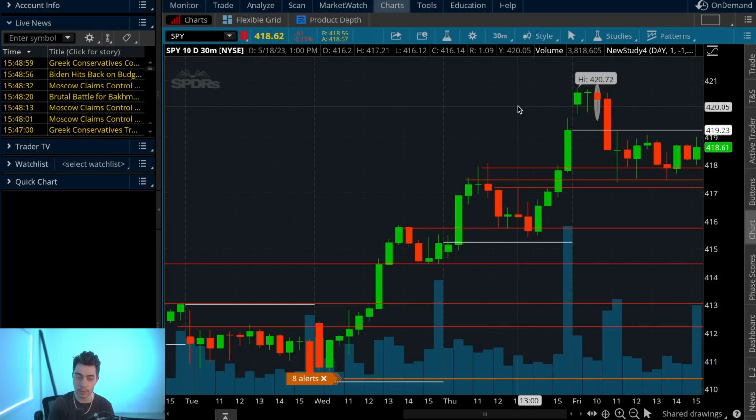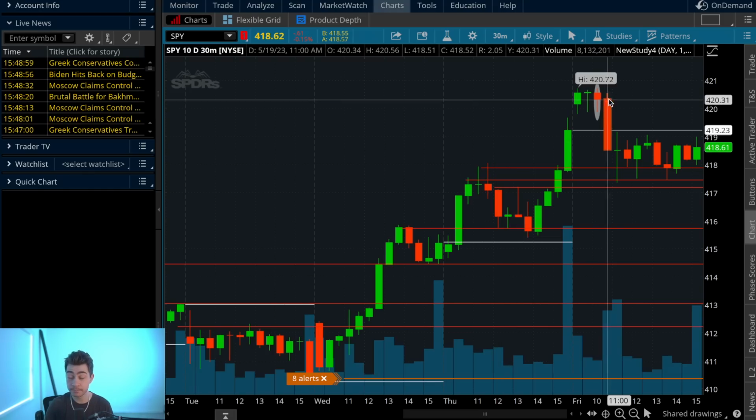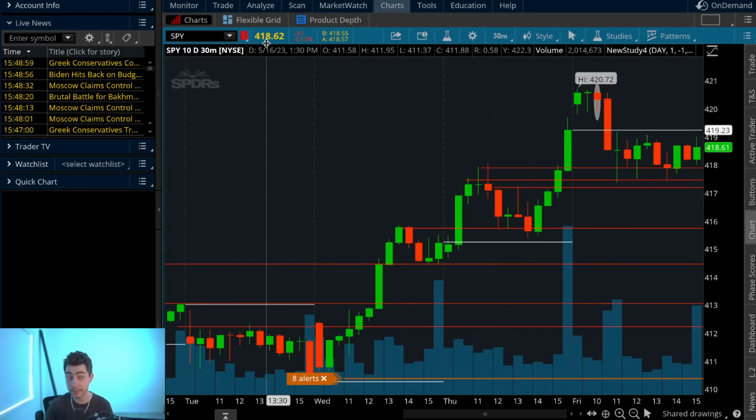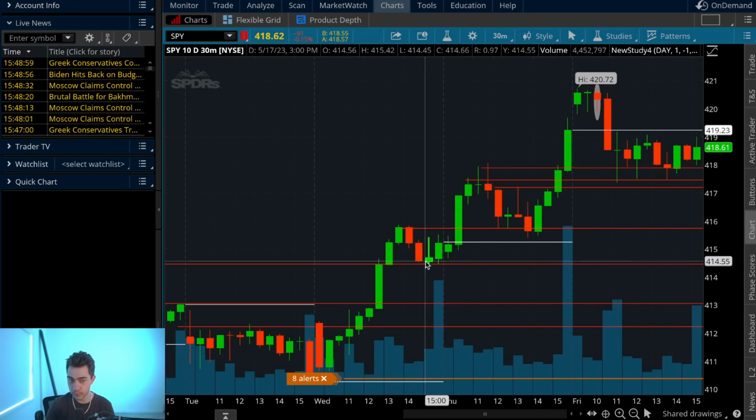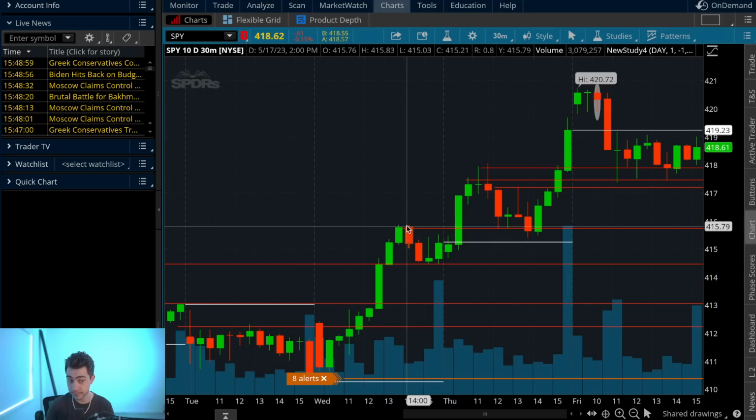You can write down all those levels, and the ones that I'm interested in trading at, out of all those levels that I gave you, I'm really interested in 420 to 420.30 for puts. I'm keeping an eye on 418.62. Previous closing price will always be valuable to me. I like the idea for calls in between 414.50 to 415.50.